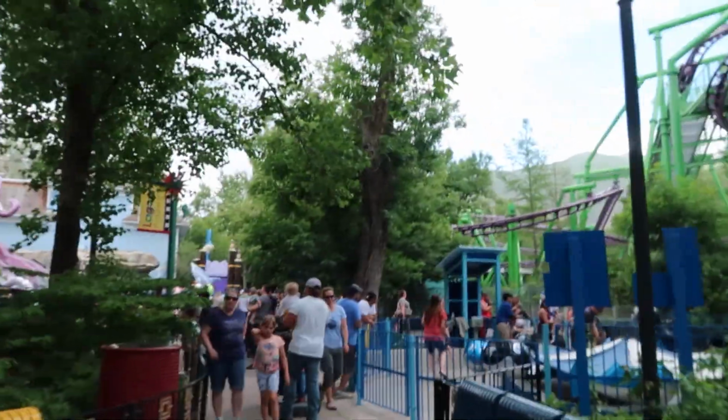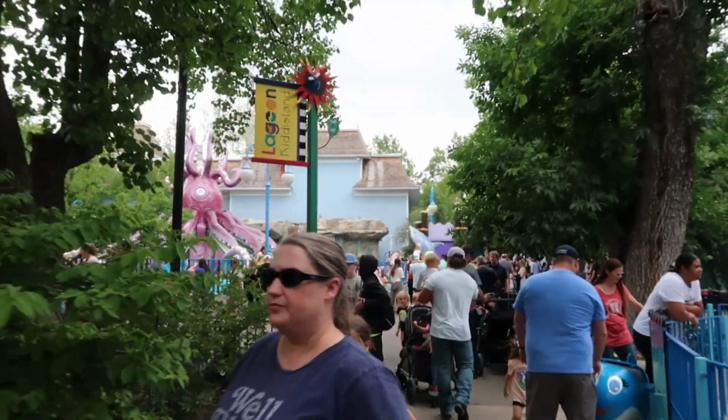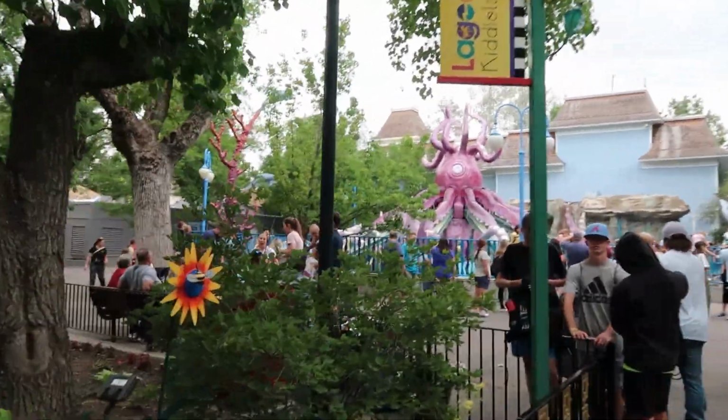All right, so we're going to go and see if the Bat has a long line, because that sounds kind of fun right now. I mean, also the Odyssey does sound kind of nice because of how hot it is, but that's quite the line for that.